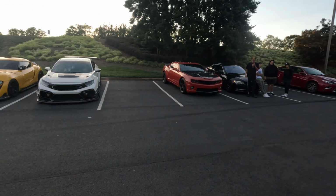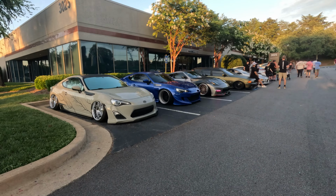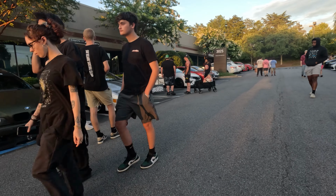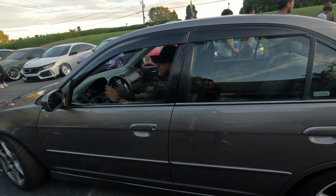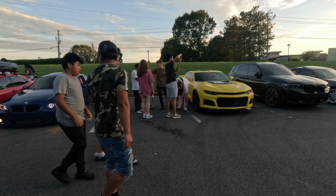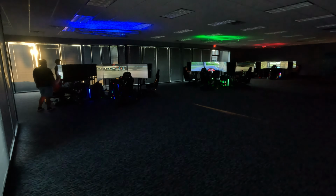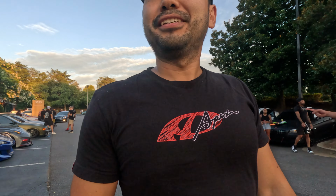So we're here at the meet. So I've never actually been inside of here. Let me just open the door and check it out. They got a bunch of racing sims. This little track for drift cars, I guess. Mostly like stance cars here. Okay, I lied. Mostly like stock cars here. I'm gonna walk back towards my car because my windows are open.